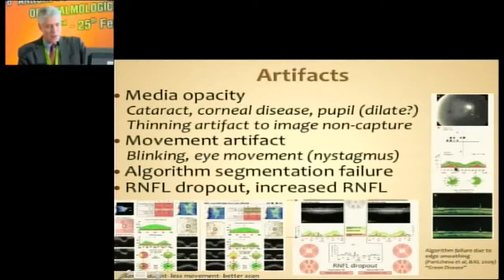So what the algorithm does, if you get small areas of nerve fiber layer defect, is smooth those over, and so you can have what we call green disease. That means you're picking up something that's green, but it's not really normal in real life. It's actually got a small defect. So you can have various artifacts. You have to look out for them, and they're important to look out for.